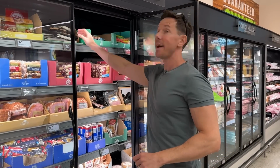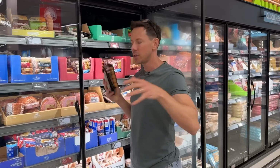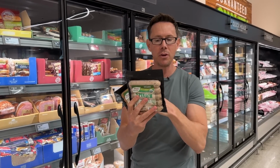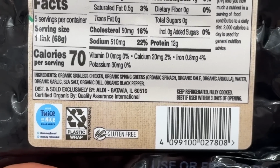Oh, guess what's back? Back again. These sausages sometimes are here, sometimes not, and they rotate in flavors. And I've had these flavors before, and they are molto buono. So this is an organic chicken sausage. You get a pack for $4.99 of 12 ounces. Look at these ingredients. So this is spinach with spring greens and garlic. So the chicken is non-GMO organic. That's about the best you can do for a sausage.